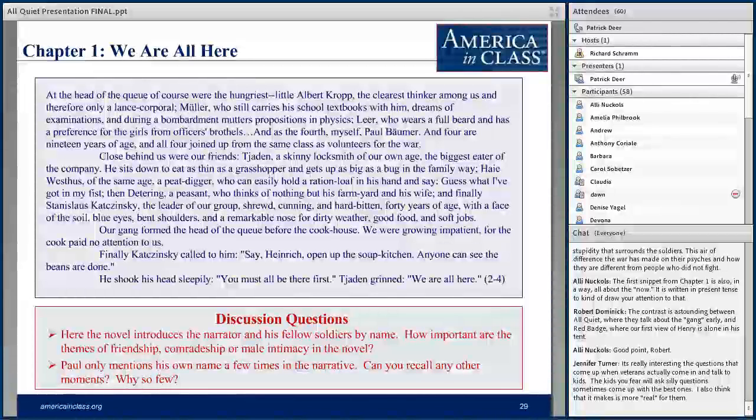This is quite a demanding and disturbing novel to read. I'd forgotten how shocking some of the combat descriptions are. So, high school students, even college students, they're not so far apart in age. This can be a difficult book. It's quite demanding.